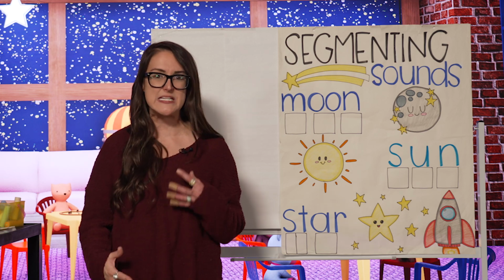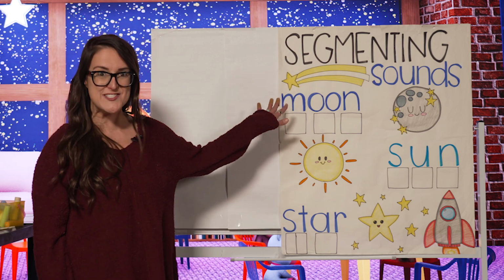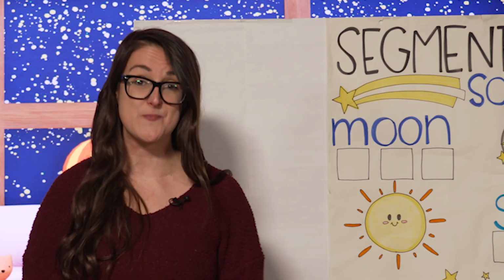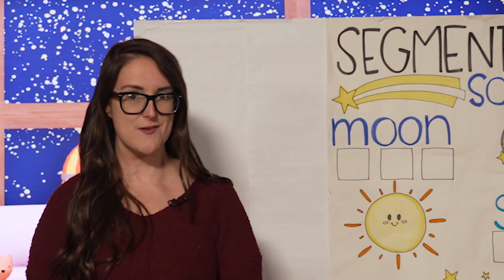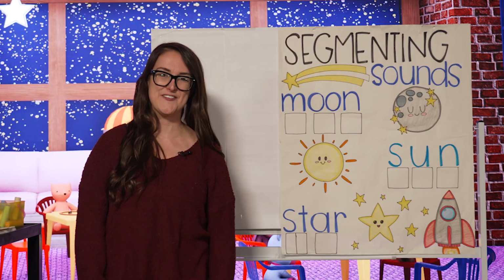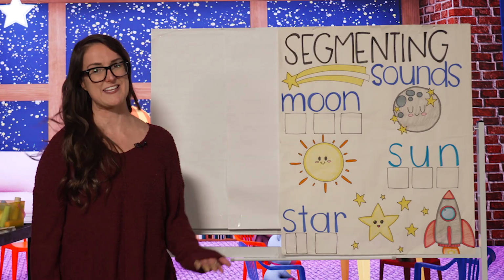We really warmed up our brains. Now we're going to practice segmenting or stretching out sounds on this chart right here. All these pictures and the words with the letters that spell the sounds are a space theme. Show me, and me too, if you really like space. Seeing a lot of friends at home also really like space, just like me.